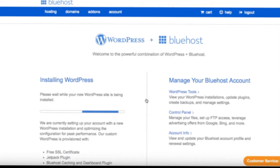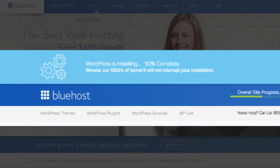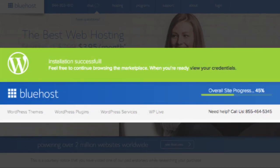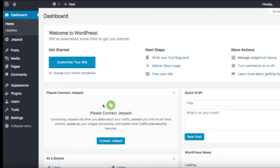Then you'll see the same page, but with a status bar letting you know the progress of your WordPress installation. Next, you'll see this screen letting you know that the installation is still taking place and the accounts are being linked together. Then you'll see this screen, which lets you know that the installation is complete. Bluehost and WordPress are connected, and you'll be taken to your WordPress dashboard.